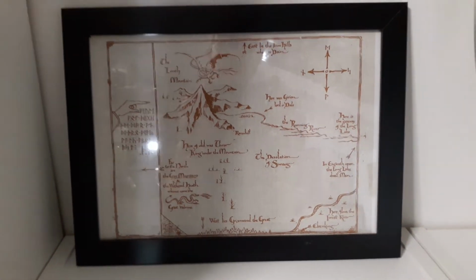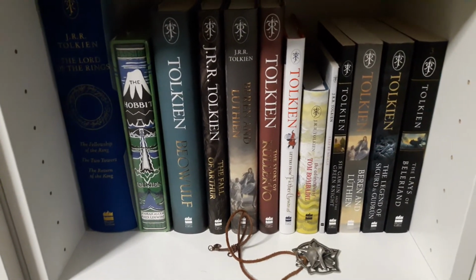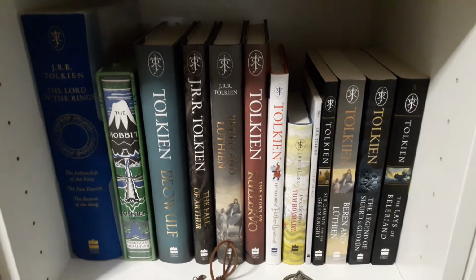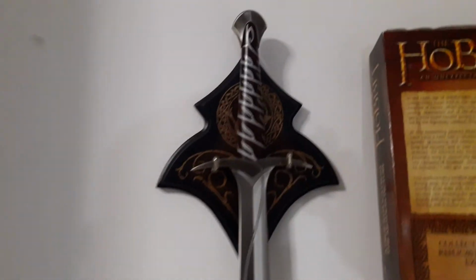And of course it is displayed right above my Tolkien canon shelf. I've got more Tolkien shelves, but they are quite messy right now. But this is Tolkien's canon, by the way: The Hobbit, The Lord of the Rings, The Silmarillion, and some other stuff. Right? Yeah, so that's it.